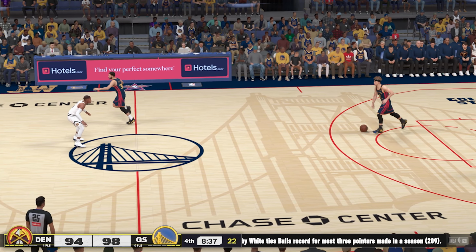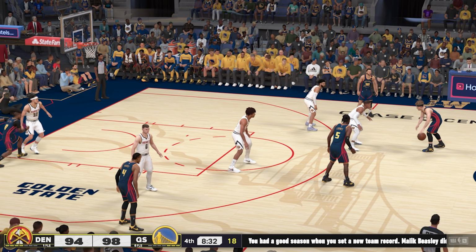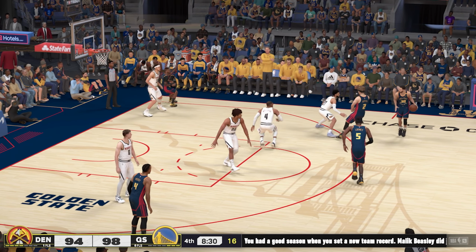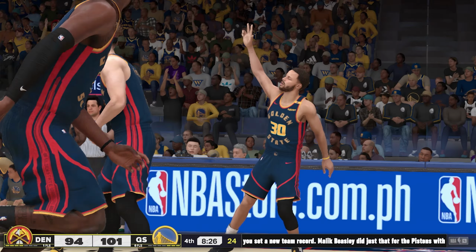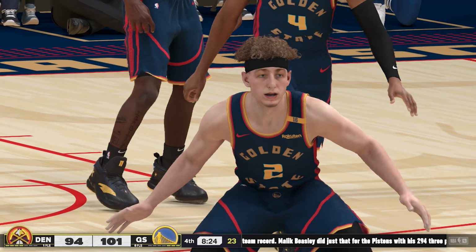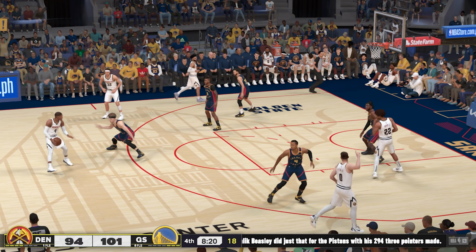Here in the fourth quarter, just under 2.5 gone by. Outside Curry. The three. Oh, Curry stretching the limits. Wow, what a shot. Even a half-court shot is a good shot for Curry. That's how good of a shooter he is.